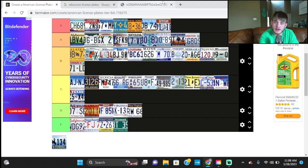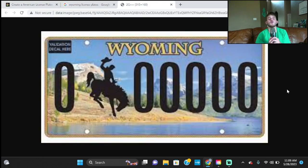And for the final state, we have Wyoming. Thank you, Wyoming, for finishing us off on a high note. This one is great. This one has been used in other license plates. They keep it because it works very well. It's just a beautiful image of the state behind it. It doesn't have anything else to really share besides the beauty of the state.